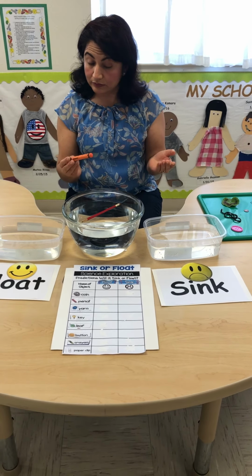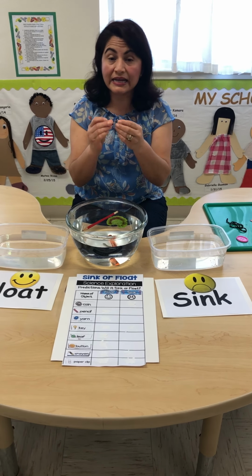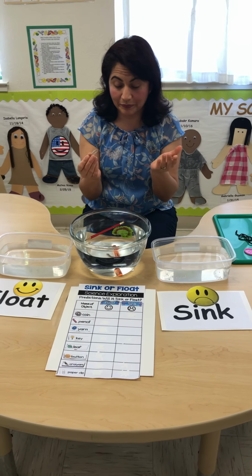How about the leaf? This is a real leaf from our garden. And make your prediction. Is it gonna sink or is it gonna float? Gonna place it into the water and the leaf is floating. How about the paper clip? What is gonna happen with the paper clip? What do you think? Make your predictions. I'm gonna put it into the water. Oh, it sank. The paper clip sank.